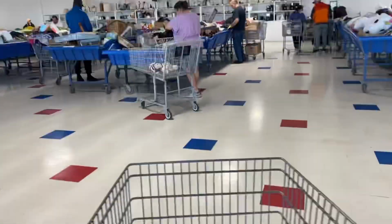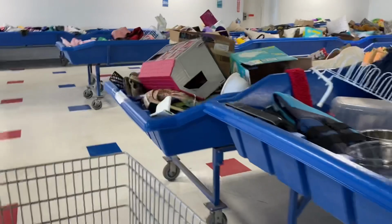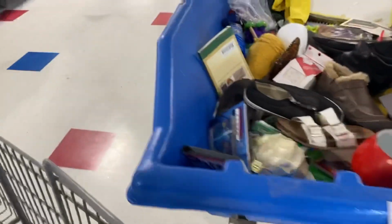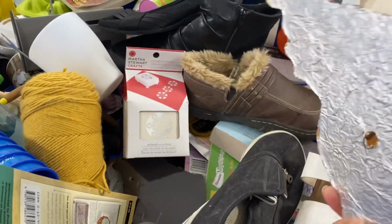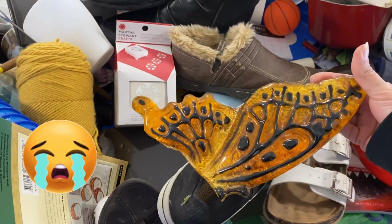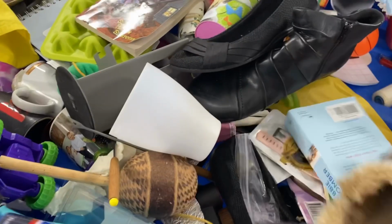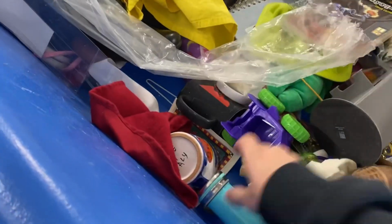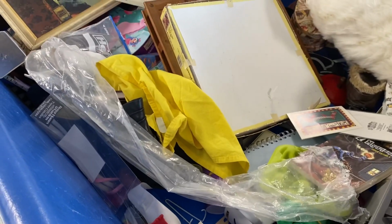We are going to start down here. It's not very busy in here. Oh, do you guys see this? Right when I first came. What is this? It's a broken butterfly wing, a Lucite butterfly wing. That's so sad. Look at this doll.